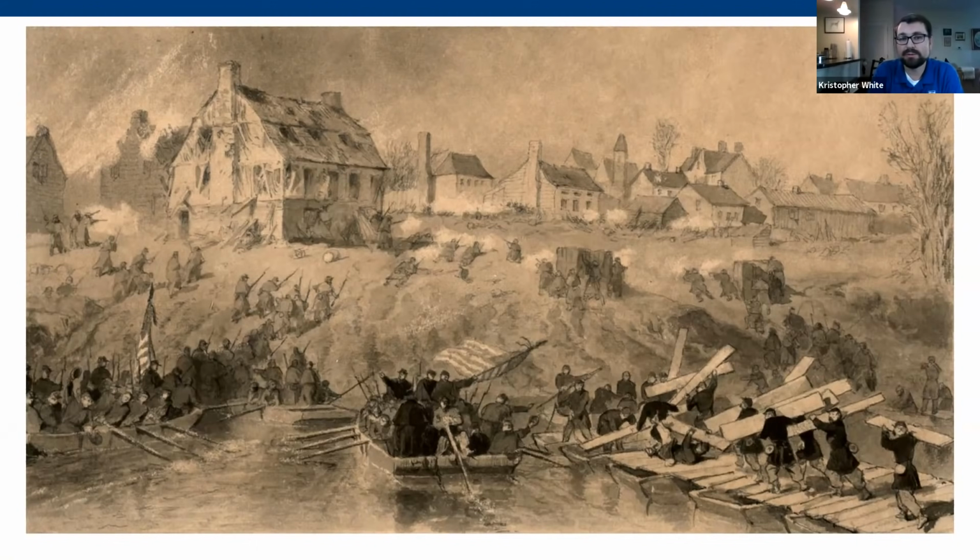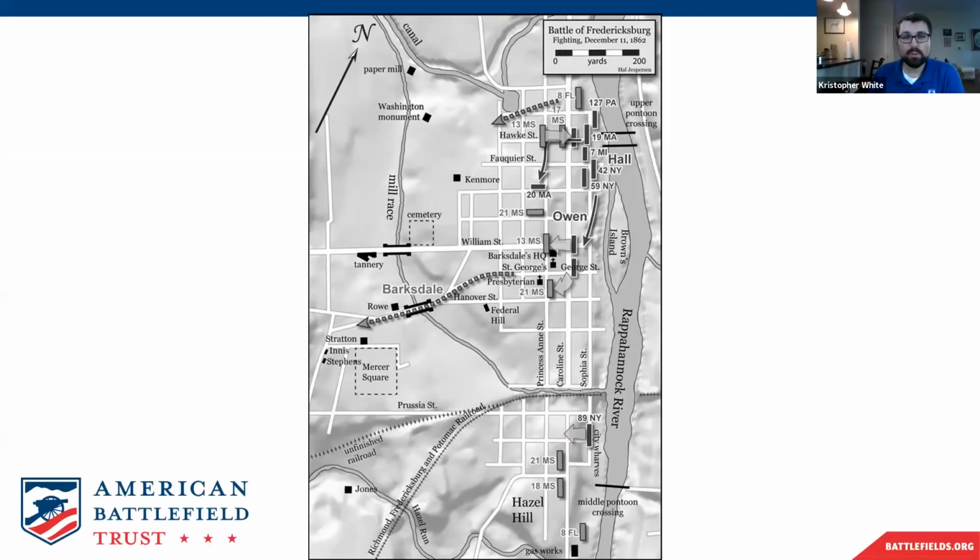But they're not trained for this, these Union soldiers, nor are the Confederates. The Confederates are making it up as they go with their defense. The Union is doing the same thing with their assault tactics. These men will push in at the upper crossing, as we see here. We have the Union 7th Michigan comes across first in boats. They'll be followed by the 19th Massachusetts, Captain Henry Weymouth's 19th Massachusetts. They will establish a small bridgehead at the foot of Hawk Street, and they will push up a little bit farther into town, not very far. I'll show you an aerial view here in a moment.